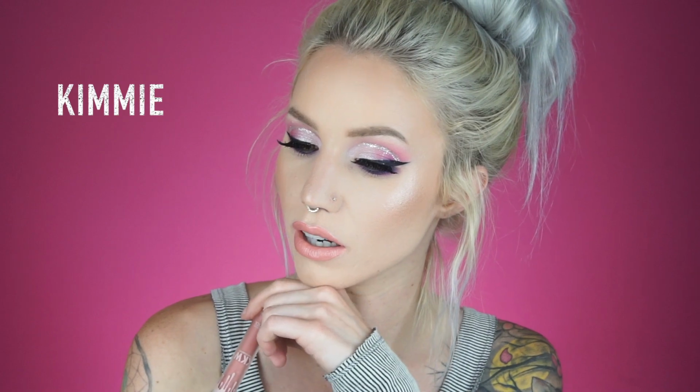It's orange with a reddish brown tint to it. This one is really, really pretty too. But I have to say, I think the last one was my favorite. It was in between this one and the lighter one. Yeah, this one is Kimmy. It is so pretty. But I think I would definitely have to have a different eye look going on for this color.